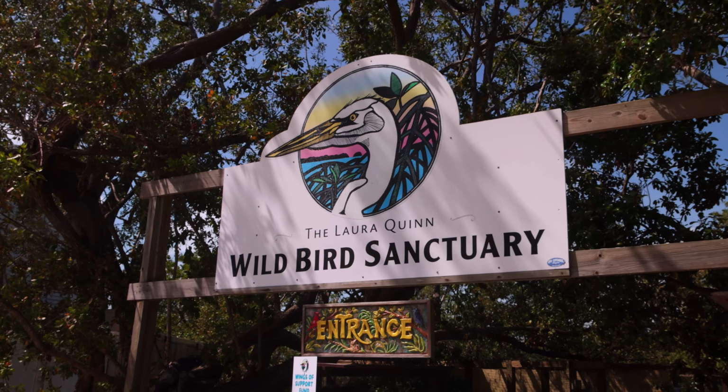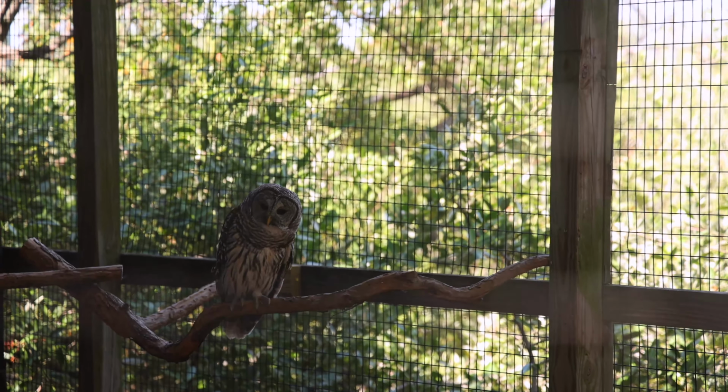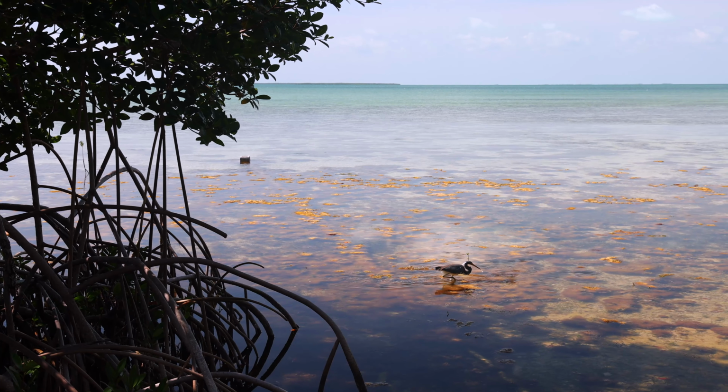The Wild Bird Sanctuary is a nonprofit in Key Largo that rescues and treats injured birds and releases those they can and keeps in captivity those that are unable to be released due to their injuries. It was a great way to see some really cool birds up close.